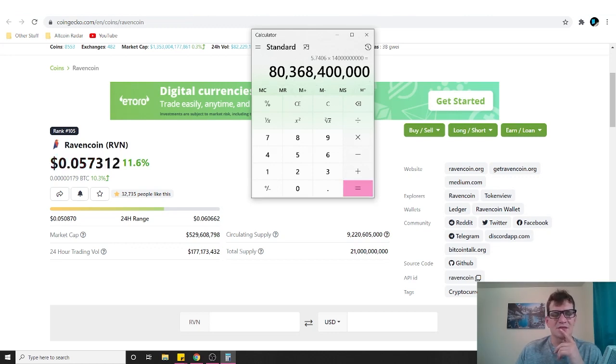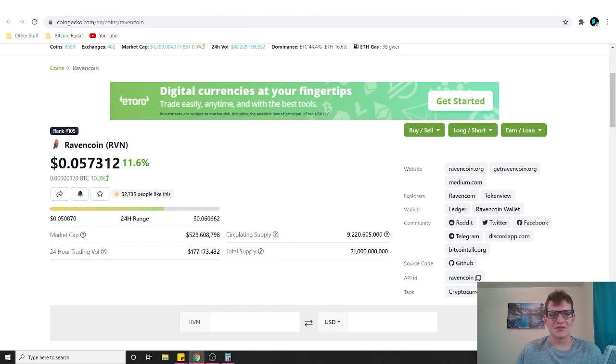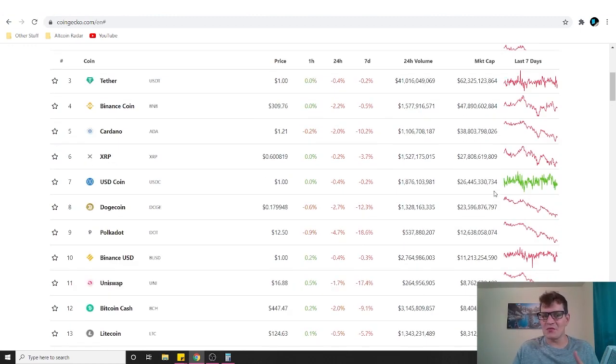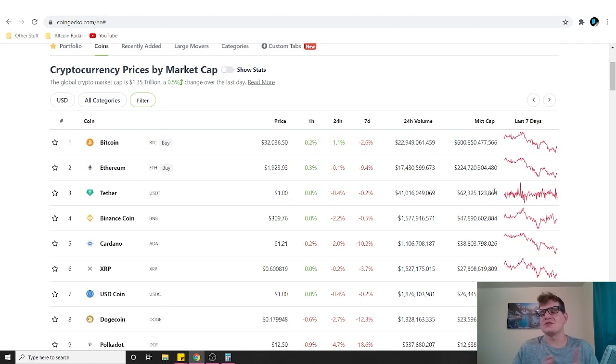And again, that's only $12 billion less than Holochain. And again, guys, if Holochain can get that high, potentially I think Ravencoin could too in the future. So it just goes to show that when more money gets brought into the crypto market in the future and these coins go up, we saw Bitcoin up at $1 trillion at one point in time.